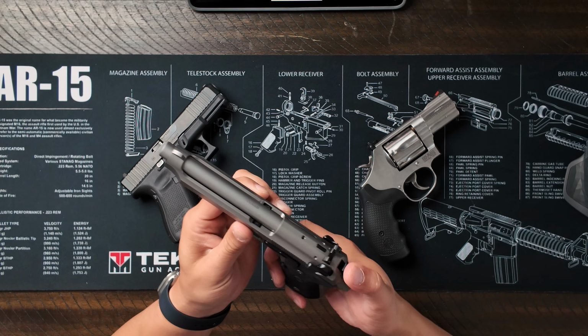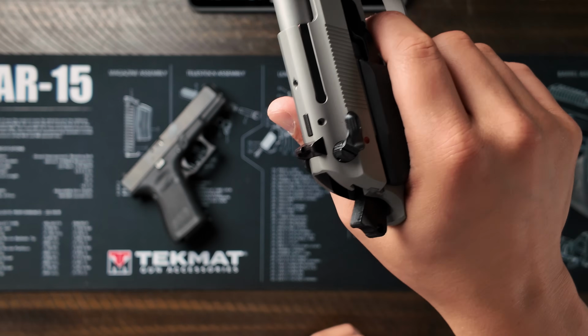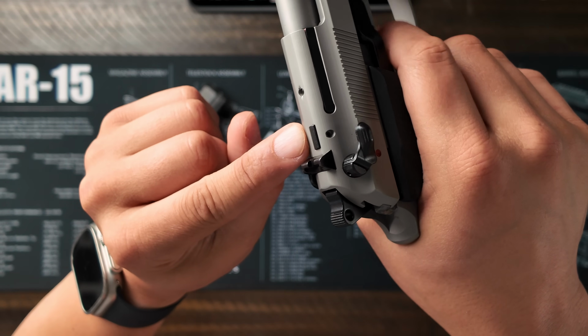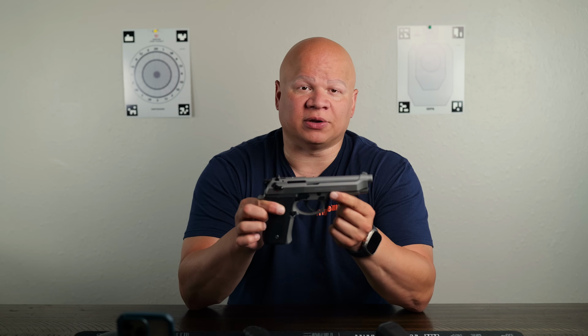But now if I cock it again, and you'll see when I pull the trigger, you're gonna see that this goes up, and that allows it to fire. Now, some folks like that long, heavy first pull because it adds a deliberate step before the gun fires, but it's still chambered and it's just as ready.